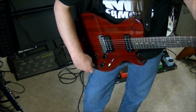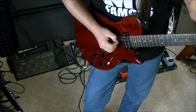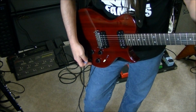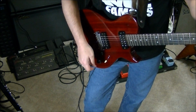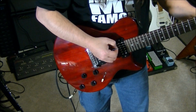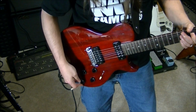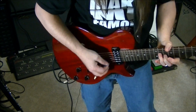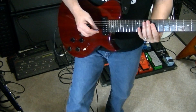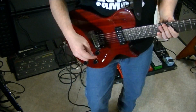Tone is very everywhere. Okay, so beautiful. Even without my mic, it would sound a lot better. Okay, so that's the bridge position in parallel.